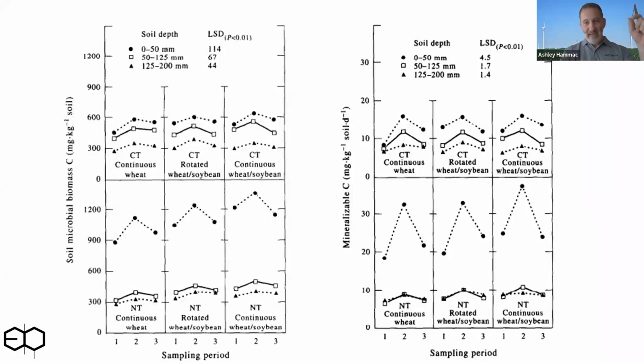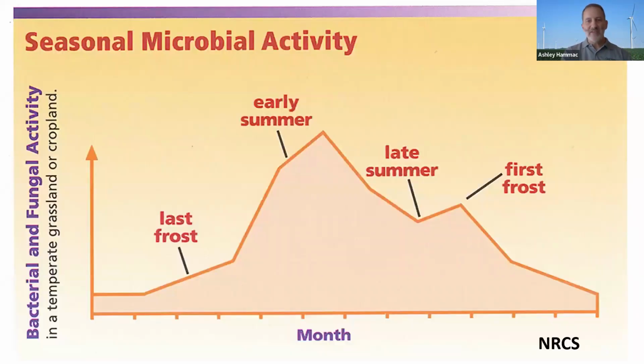So if you're taking measurements, if you're trying to pinpoint and eliminate bias, this is going to be a source of bias. No matter how good you are at trying to eliminate it, this is going to be the kind of bias that introduces noise into any type of assessment that you're trying to do. So this is a very good illustration by the NRCS of the same type of effect here.